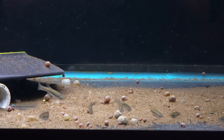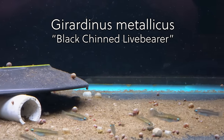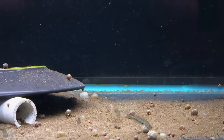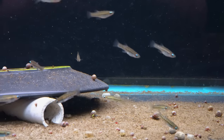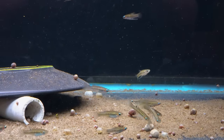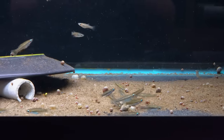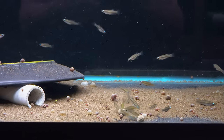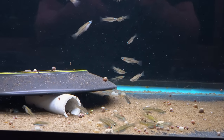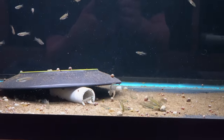Here is another neat livebearer. This is Girardinus metallicus, I think is how you pronounce it. This is the black-chinned livebearer. It comes in two forms. There's a yellow form, which is very nice, but I prefer this one. I like that nice black mustachioed look that the males get on their chin. I think that's awesome. It reminds me of a nice Frenchman's mustache from back in like the 1870s or something like that. Anyway, really neat little livebearer, hardy, very prolific, easy to keep. These are not a problem at all, but for some reason, they're not very common either. So thought I'd bring some in, see if we can get them spread out.